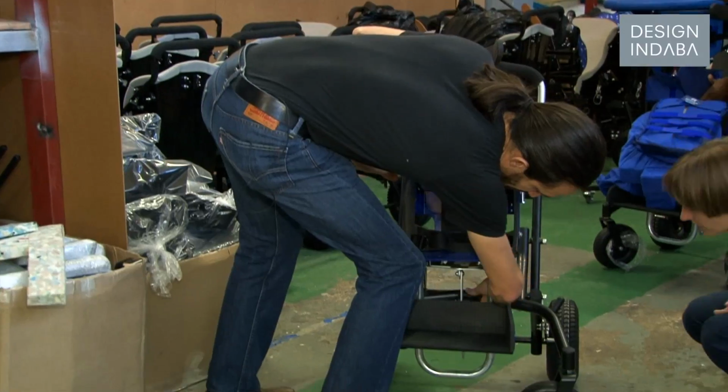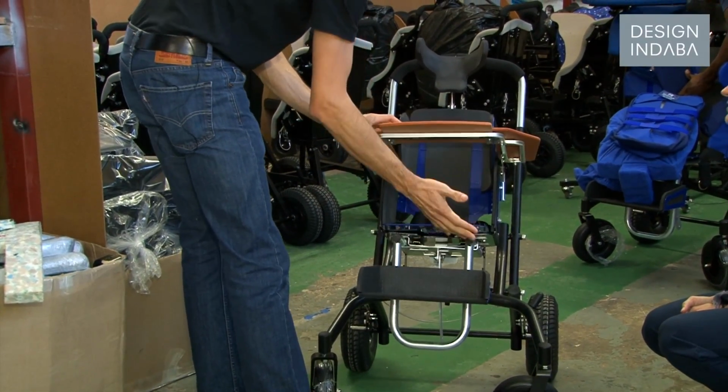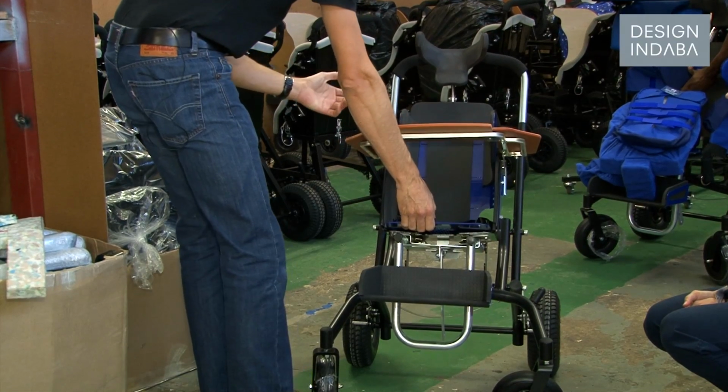We've now developed something which is quite modular, just as robust as the previous one, but there's a lot more features that you can adjust and customize to the user.